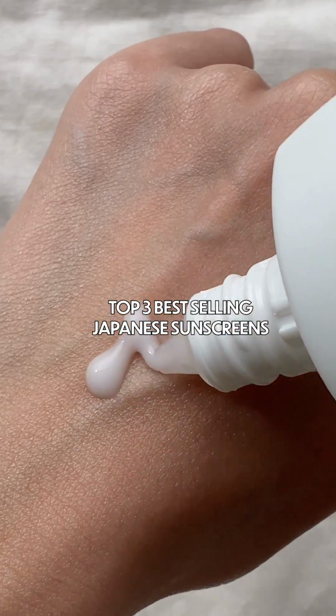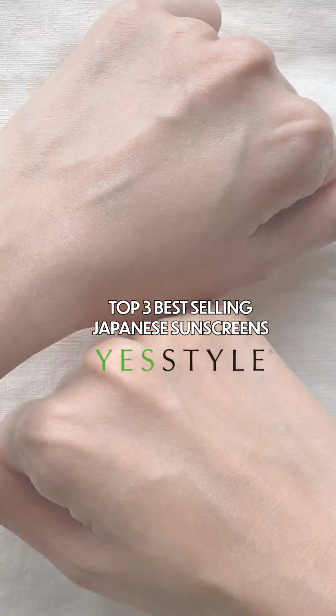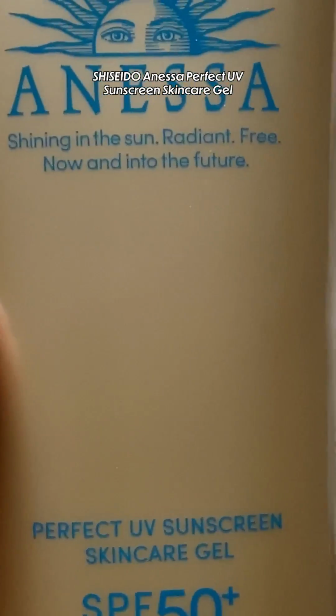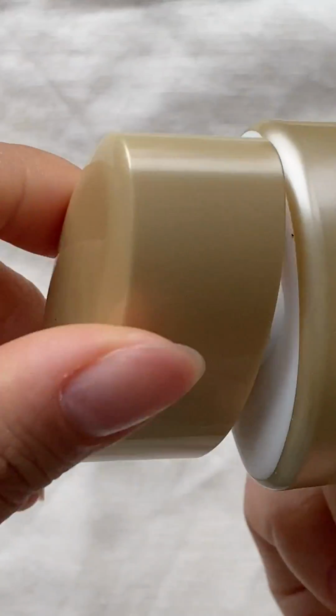So today I wanted to talk about 3 top selling Japanese sunscreens that you should check out on YesStyle. The first one is the SHISEIDO Anessa Perfect UV Sunscreen Skincare Gel. Anessa sunscreens are so popular in Korea and of course globally.